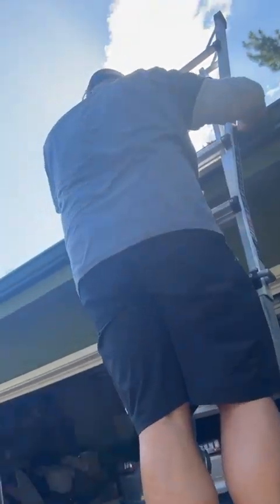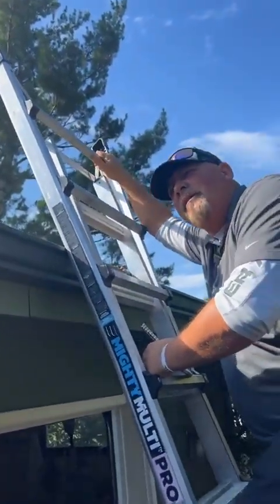Trusty chalk. So what I'm looking at here is the lips of the gutters, to see if there's dents or anything on the lips of the gutters.